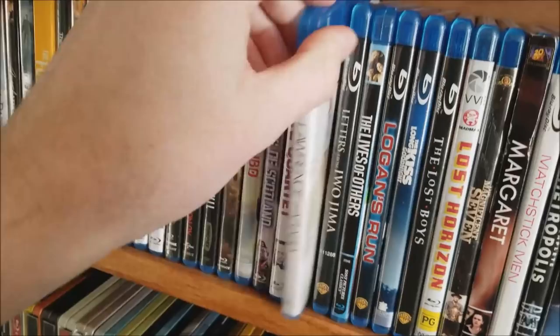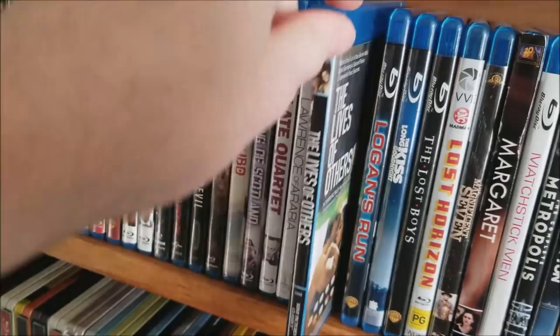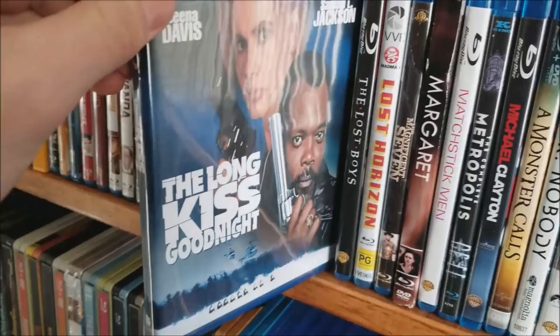Lawrence of Arabia, another one that I really definitely need to see quickly. Letters from Iwo Jima, Clint Eastwood movie. The Lives of Others, which I heard is one of the better foreign films. Logan's Run. The Long Kiss Goodnight. The Lost Boys.